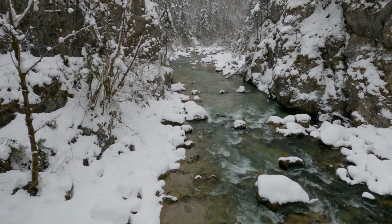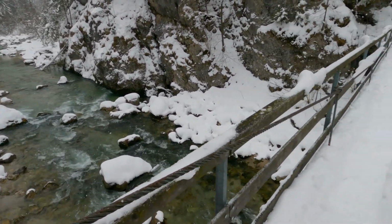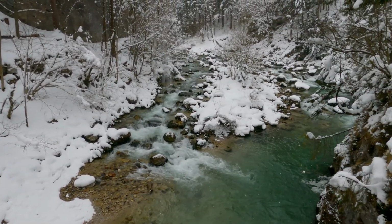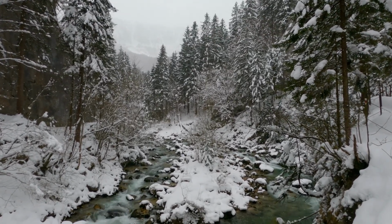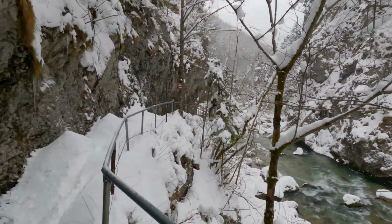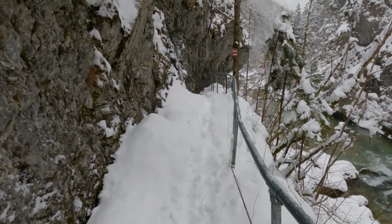So I'm back. This is the Erlauf river flowing to the north, and eventually it joins the Danube river, of course. And we continue northwards.